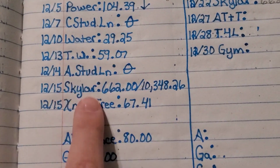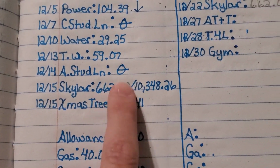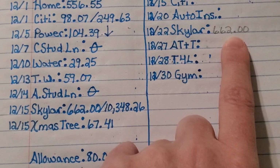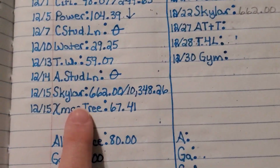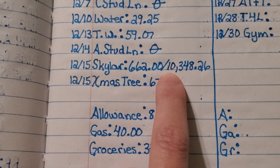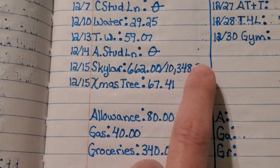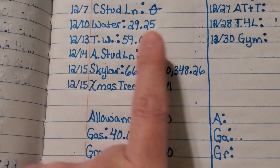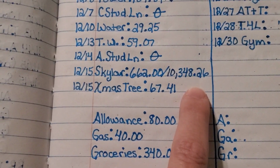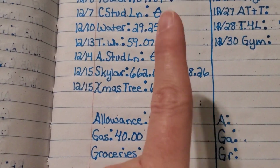So, as I said before, I split this up into 2 payments. As you can see here, I plan to make the same payment next pay period, but we'll get to that later when I do that video. So I still owe $10,348.26 on her. And then once I make this payment, of course, that's going to drop. And we'll get to that in a moment because I keep track of that up here.